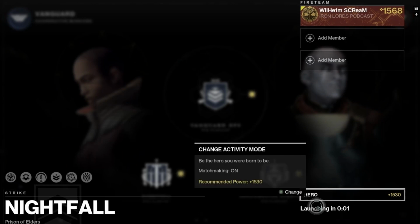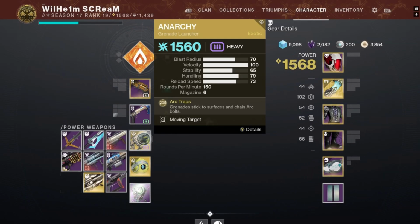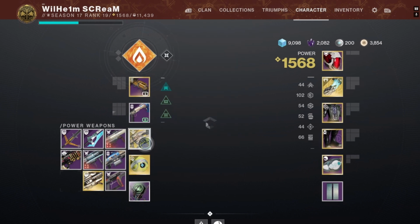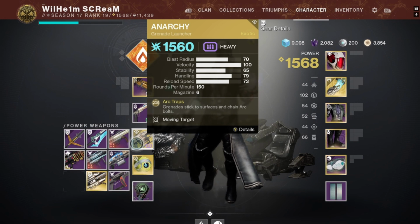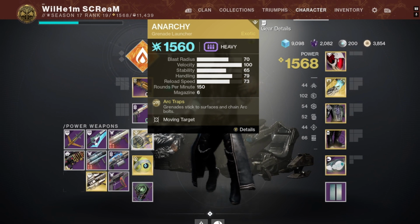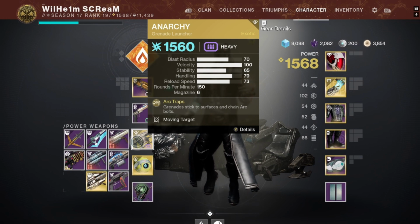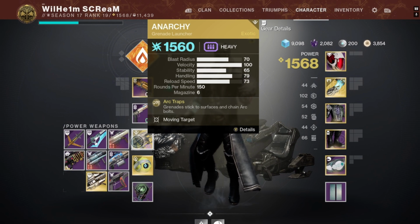One more little added tip, if you are looking to run this Nightfall, I would suggest bringing a solar build, obviously, but also bring the Anarchy, because this strike is the Warden of Nothing. There are a lot of arc damage shield enemies in it, and the Anarchy, if you have it, is super, super bugged and does crazy damage. It's doing like 4 times the damage that it's supposed to be doing. So it's great for arc enemies, great for boss damage as well as AoE. And, you know, you can't beat a glitched weapon.